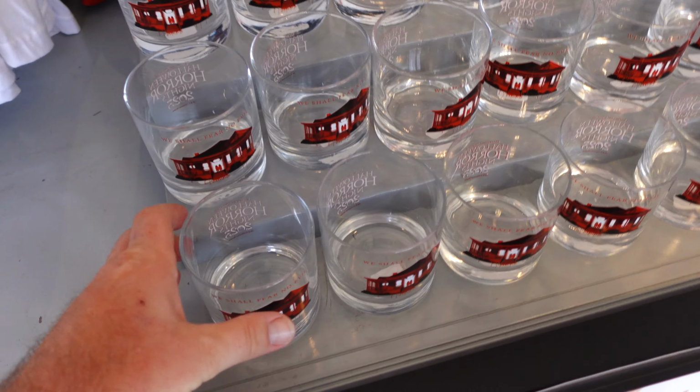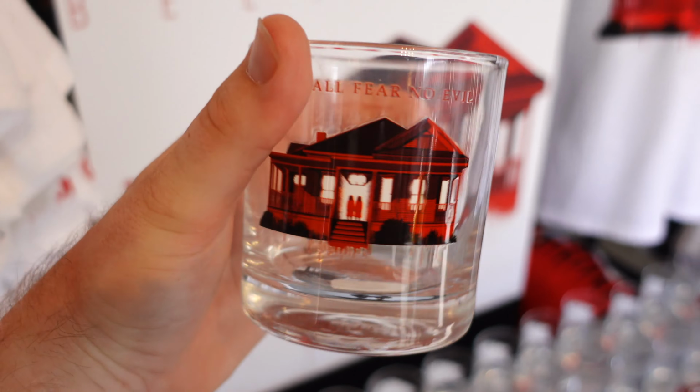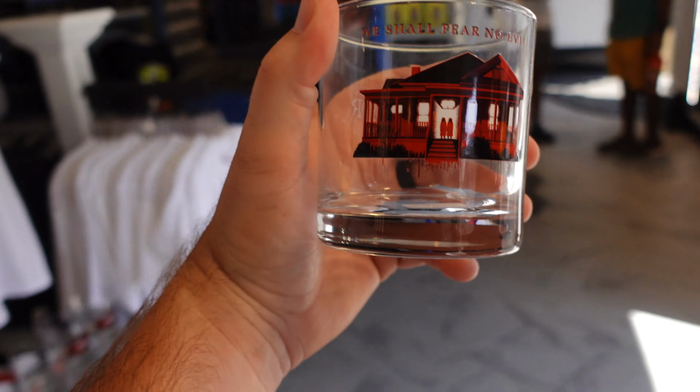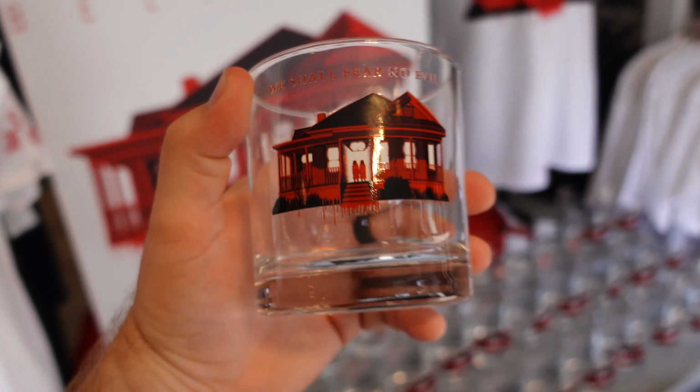It's like you can make a little mixer right there. Yeah. A little brandy, a little bourbon, orange peel maybe.